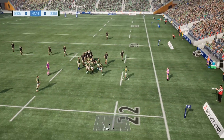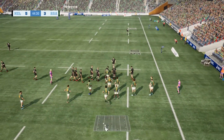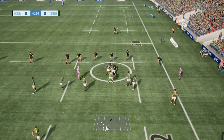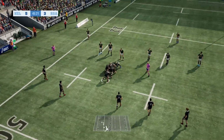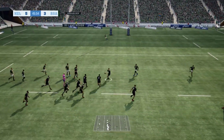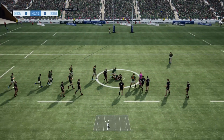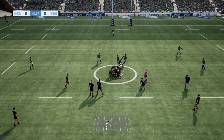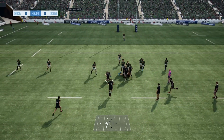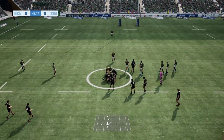Steyn going to Nkosi. Shimmies his way, can't quite get past Bridge. Springbok slow. Steyn won't find it. Perenara will instead. Flat to Havili. Now wide to Barrett, who's standing at centre. Oh, he had room there. Barrett didn't want to run. Instead found his captain, Ardie Savea, who sets it up right in centre field, 30 metres out. Oh, Perenara driven backwards in the tackle.